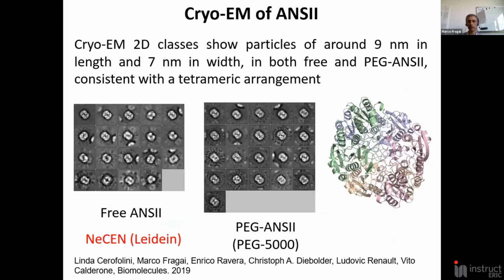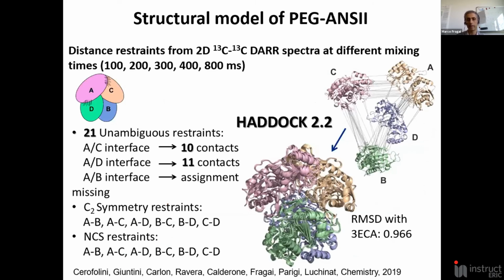These are the cryo-EM images collected on the PEGylated asparaginase, collected at the Nissen in Leiden, and the images prove that the protein preserves its tetrameric structure. And then, with the assignment and collecting carbon-carbon DARR spectra at different mixing times, we obtained the intra-residue restraints and long-range restraints that were used in a docking calculation to generate a structural model of the PEGylated protein.